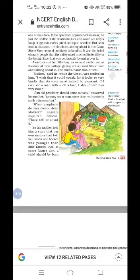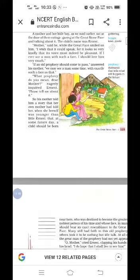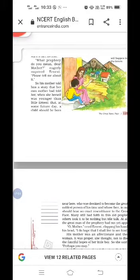So his mother told him a story that her own mother had told her when she herself was younger than little Ernest, that at some future day a child should be born. So her mother had told that prophecy when she was smaller than Ernest. And now so many years have passed by. She became a mother. Now she is having a son. So till now the prophecy has not come true. But now she is trying to tell this to her son. So she said, see here, little Ernest, that some future day a child should be born.